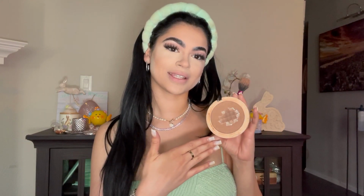Speaking of bronzer, that is my next step. I like to use the Makeup Revolution Makeup Bronzer. This is in the shade 01 Cool. As you guys could see, I'm almost needing another one. But girl, there's still plenty left in here, so I'm gonna use it up until it's gone. The way the world is set up these days, I'm using every little last bit, okay?